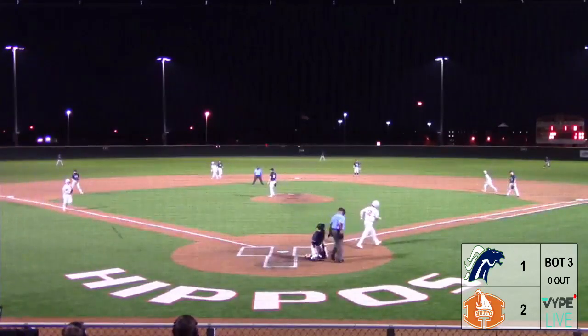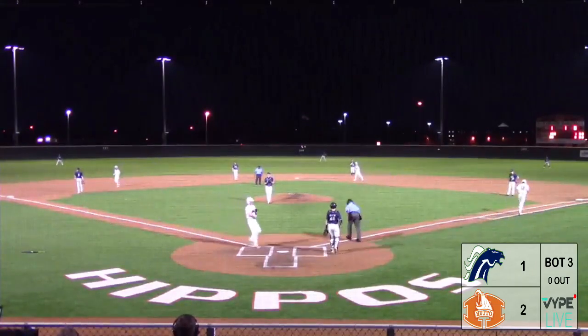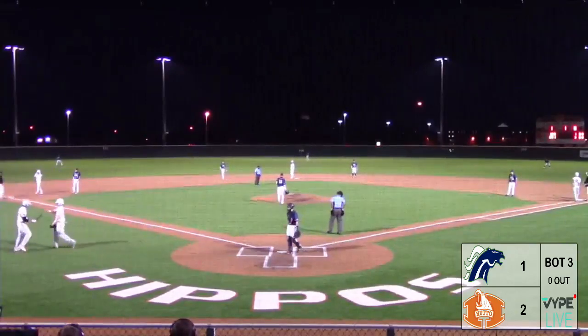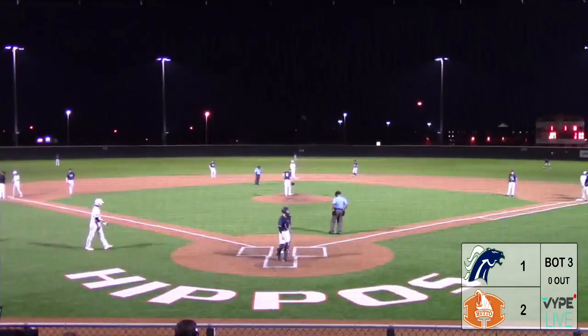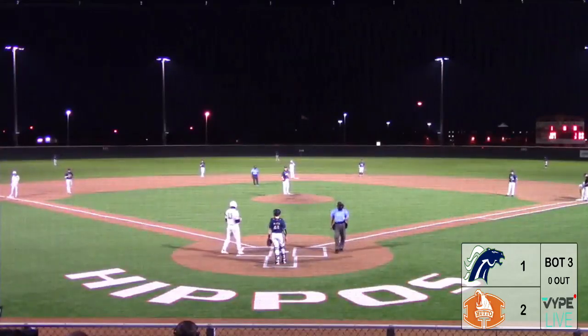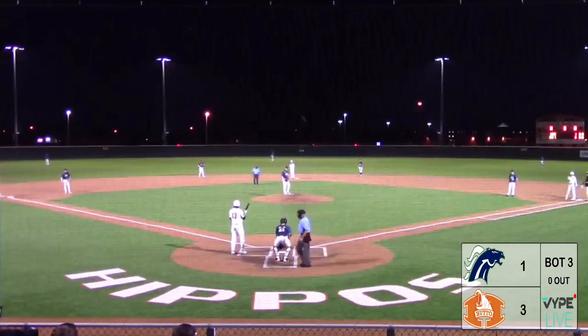And the next pitch gets away from Windesman, and that's another hit by pitch. So two hit by pitches in a row. That will bring a run around to score, and everybody advances a base. So score is now 3-1 Hutto.